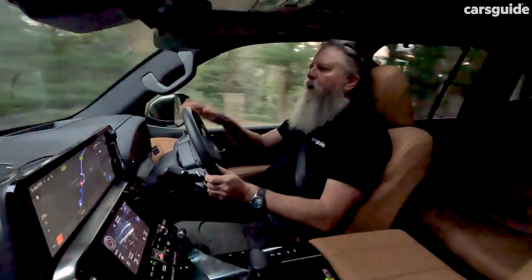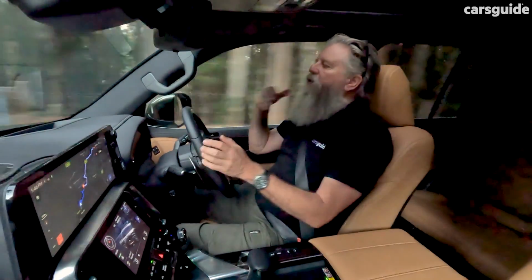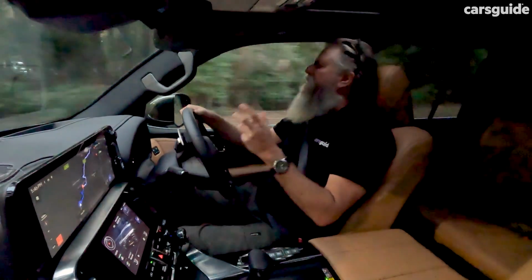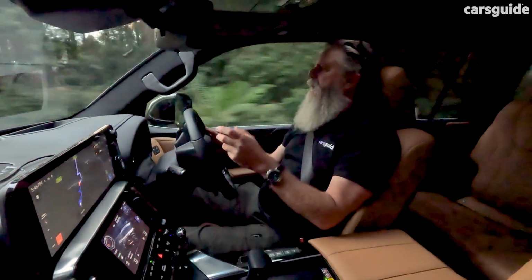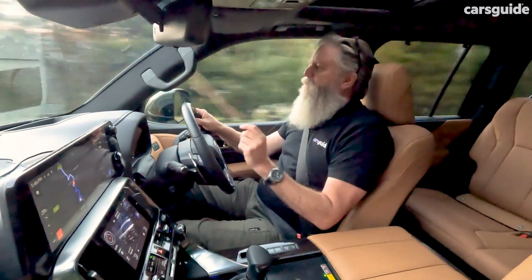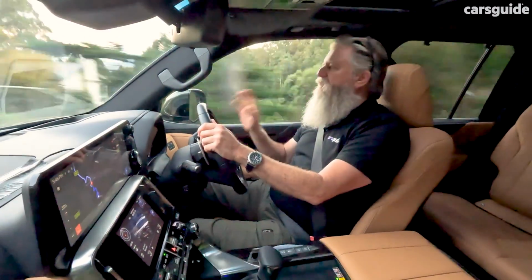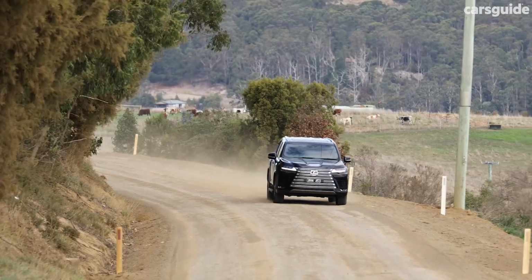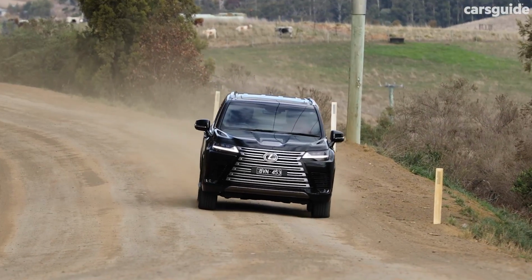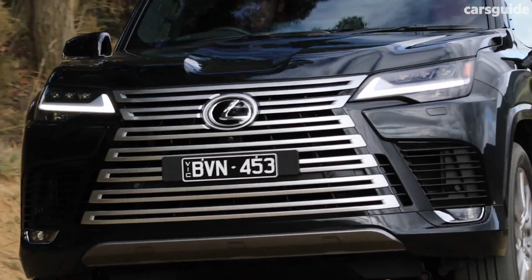But the fact that this car can be hustled along and it's an entertaining drive and it's not a chore to drive means that it's a much more usable car day to day and in an urban environment. If you compare this to an old school off-roader, which were all door handles and elbows, this thing is so much tidier and so much neater and so much more fun to drive, it's not even a contest. These things have come a long way.